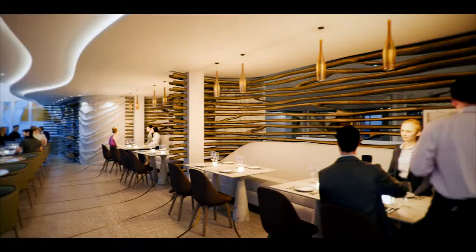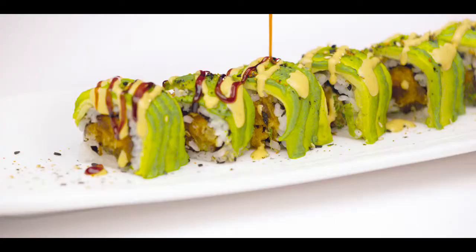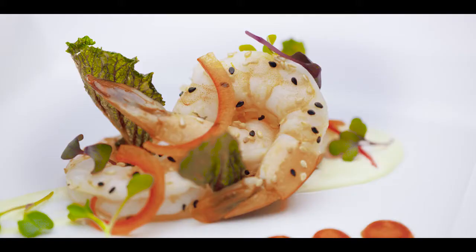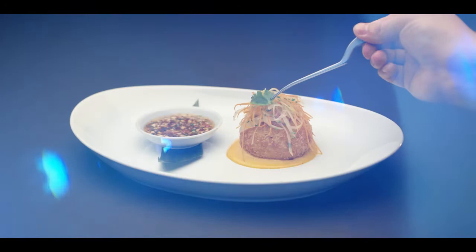The key element that runs through Raw and Five is the ocean. And the design of it is really about raw and refined. We have things like sashimi, hand-rolled sushi. It'll be primarily seafood-based, where the flavors are gonna be bright, light, and explosive.